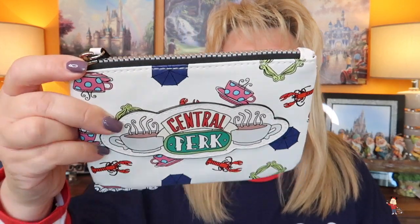They have Friends. They've got a Friends makeup bag, they've got a Friends backpack, and they've got this little coin purse with Central Perk, and that's £4.